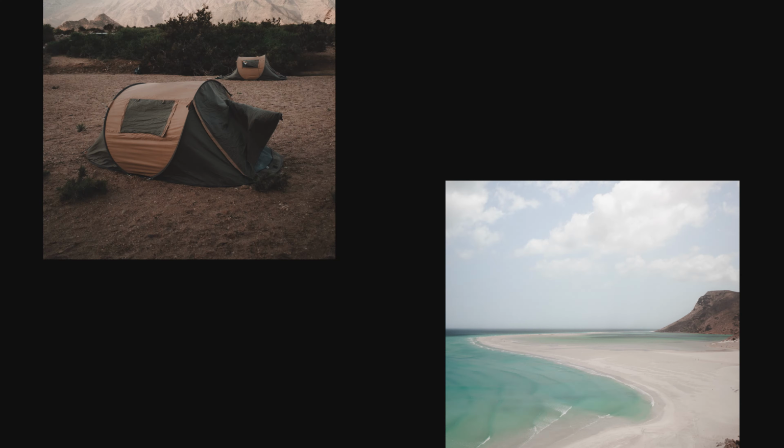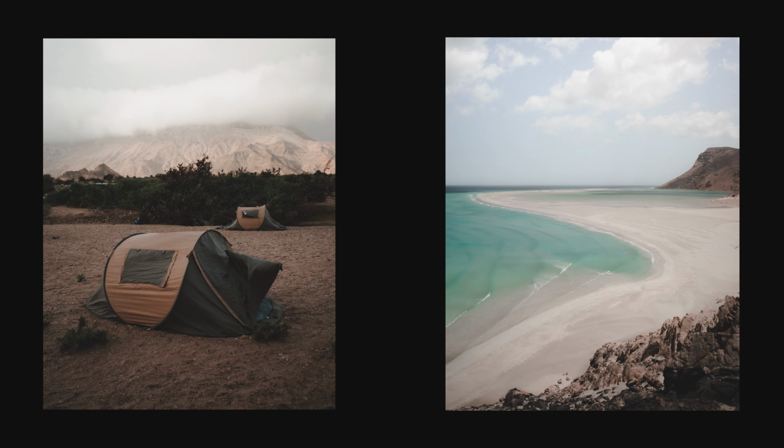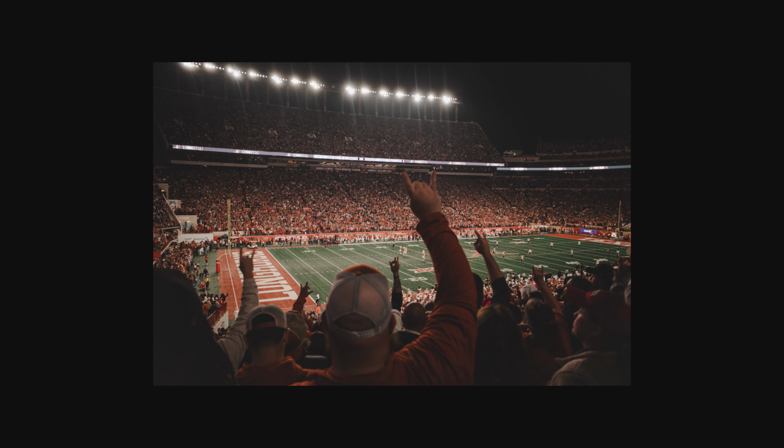Now I picked this up over a year ago now, and I have used this camera more than I have used any other camera on a daily basis. I've brought this camera with me on so many different trips around the world, and I have taken some of my absolute favorite photos with this camera.